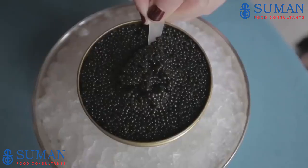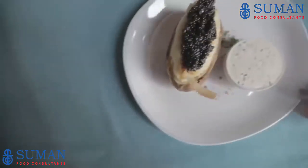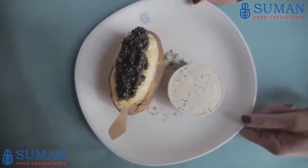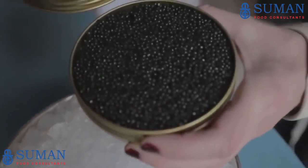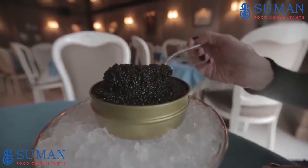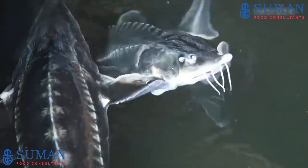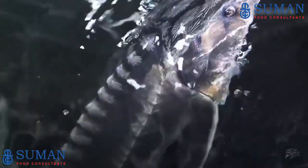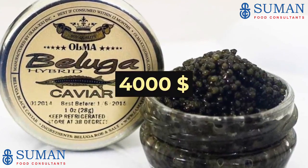Black caviar is almost the same in composition as red caviar. It contains a little more fat, but its taste is completely different. High-quality black caviar has marine and not fishy flavor. To some, it resembles a seaweed aftertaste. The most delicious is beluga caviar, which is the most expensive. 1 pound of this caviar is sold for about $4,000.